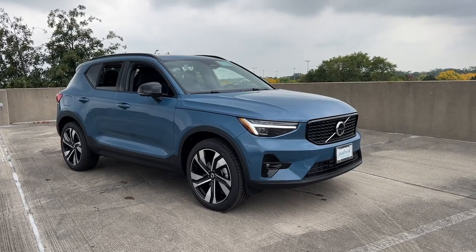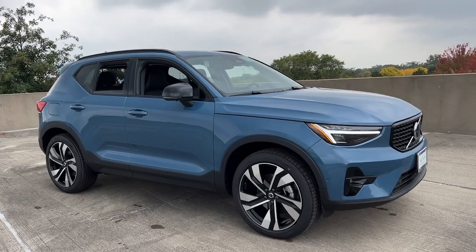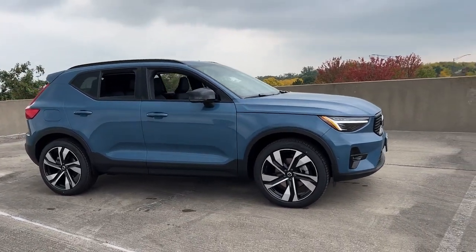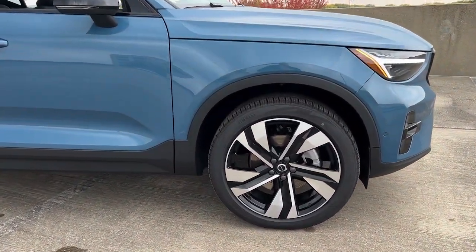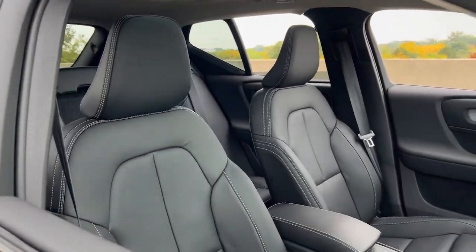You'll have love at first sight with the 2024 Volvo XC40. Here's an elegantly appointed XC40. This engaging crossover offers a beautifully designed, comfortable cabin, a suite of advanced safety and infotainment tech, impressive towing capacity, and a delightfully spirited ride.